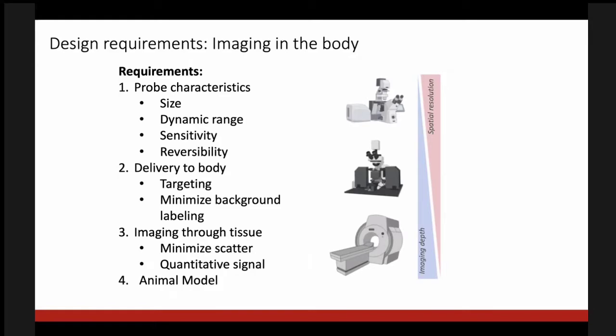When we design a new probe, we have to start really at the fundamentals, and we have to think about what probe characteristics are important. So first of all, obviously size is very important. It needs to be able to fit in a region of the body in which you want to make a measurement. We have to think carefully about the dynamic range and tune our sensors accordingly so that we're measuring in the correct dynamic range.